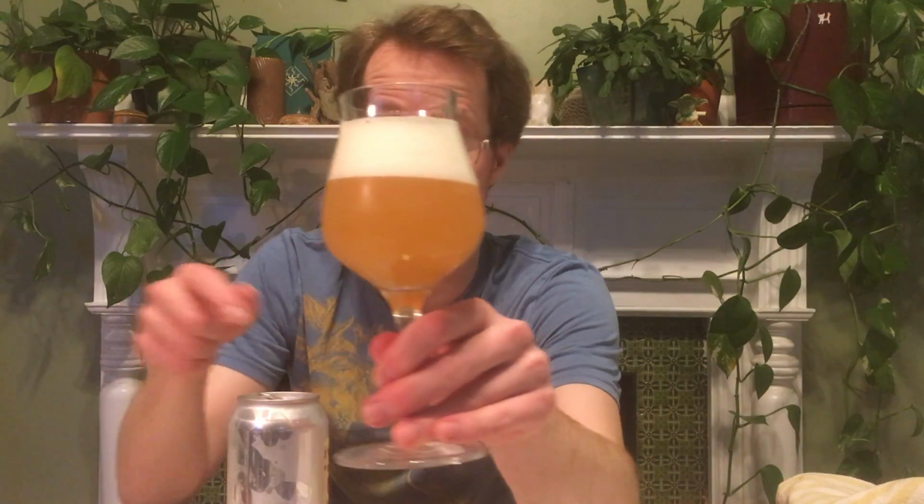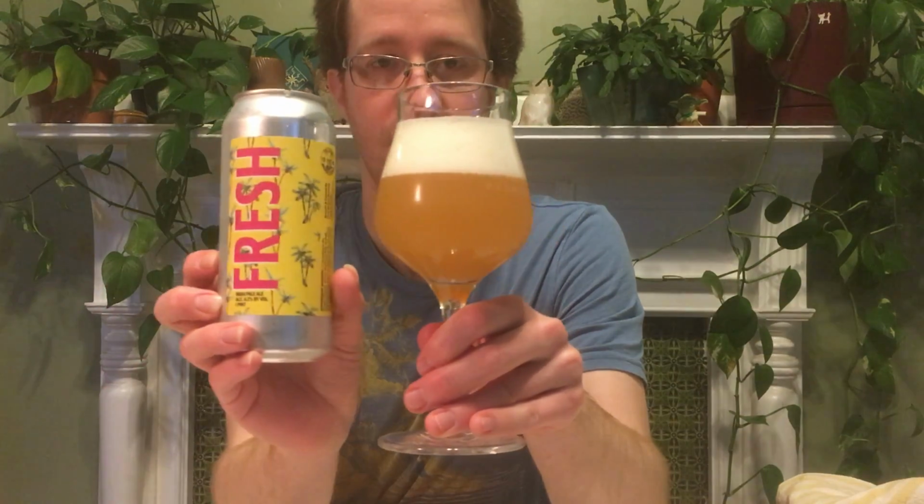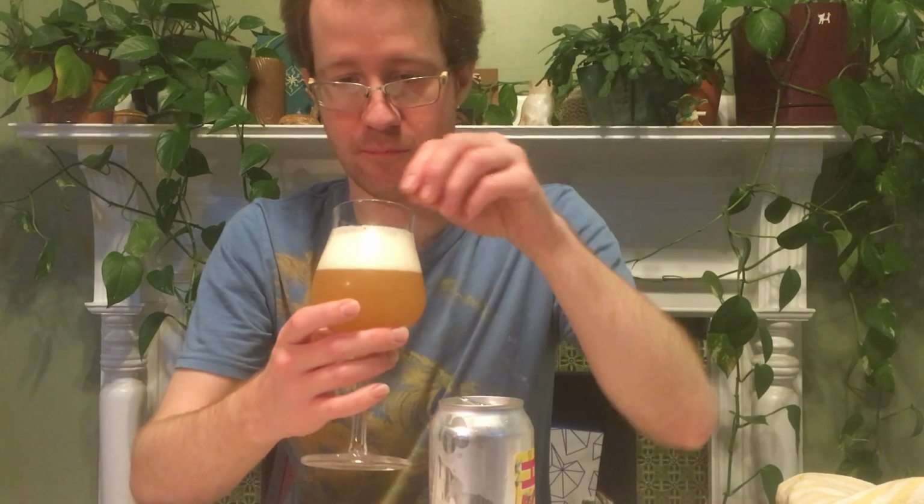I think it's Citra and Columbus, and I thought maybe there's Centennial in this too, but I'm not sure. And it's 6.2% alcohol, which I like also, slightly lower ABV. This is the same ABV as the IPA I've been drinking the most lately, Fiddlehead. And the second I open this can, I'm getting some super fruity aromas. There you go. It looks really good. And the head looks like it might stick around for a while. It's got some small bubbles, some big ones in these hot, humid days, so that's never good for a head.